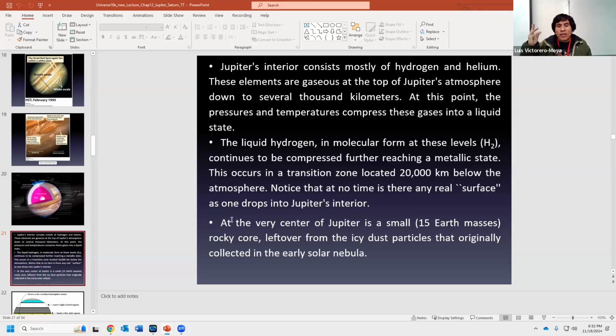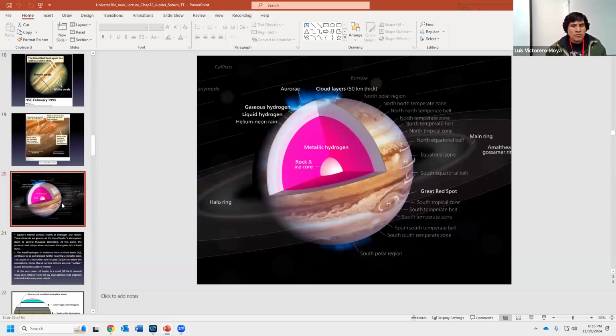So there's not really a surface, but we can see the different layers of clouds, basically the different layers in the atmosphere of Jupiter. At the very center of Jupiter, about 15 air masses, you see the rocky core. That's where you can find it. So that's what you see from this picture as well, right? Notice the rings here. That's the main ring that we can see around Jupiter.